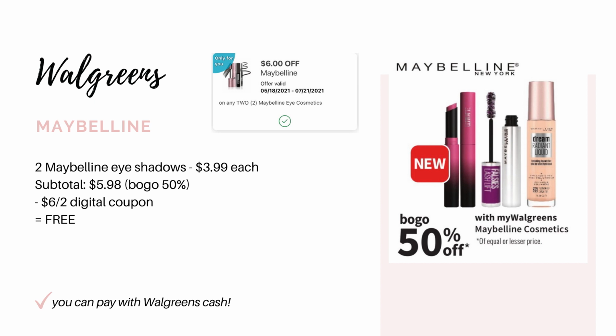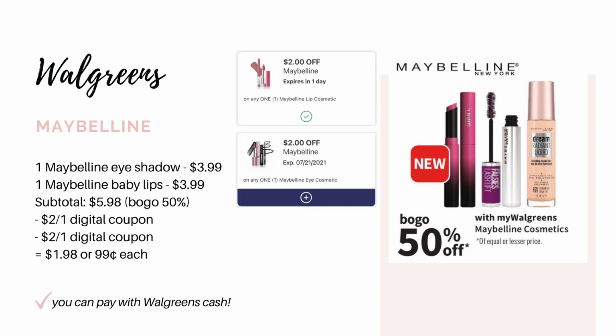So just check and see if you have it. If you do, I went on the Walgreens website to kind of test this out, and it's applying to the little eyeshadows that are priced at $3.99. So go ahead and grab two of those. Buy one, get one half off is going to bring you to $5.98, and the $6 off 2 digital coupon is going to come off, making both of them completely free. Now, I would do this one online because I'm not sure if it would come off in store, but it should come off online.